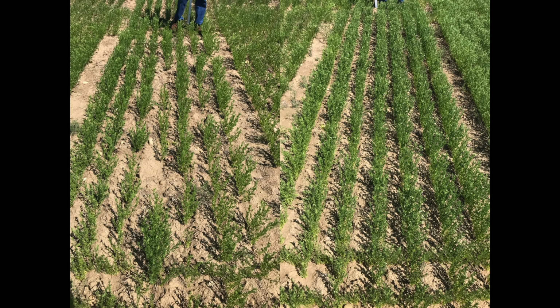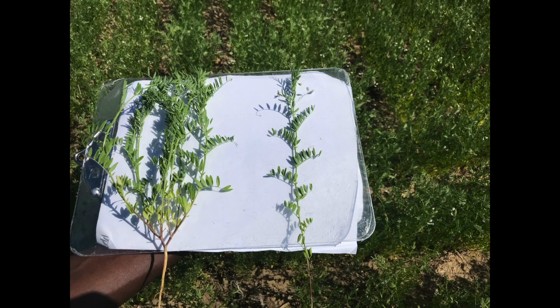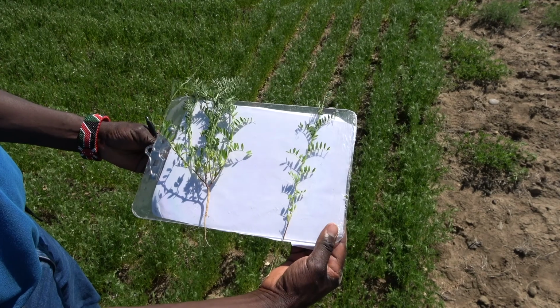However, there's a trade-off here. At lower planting densities, you tend to have more branching, while at higher planting densities, there's less branching on individual plants, as you can see from this example here.